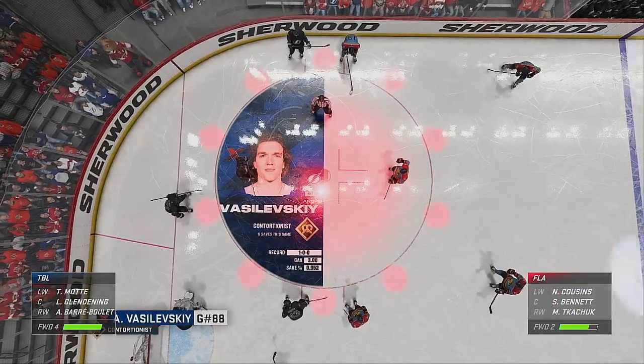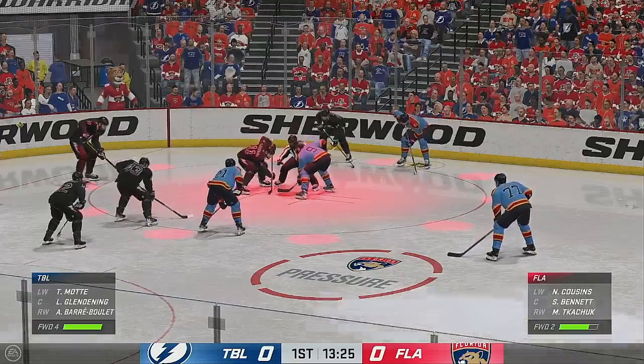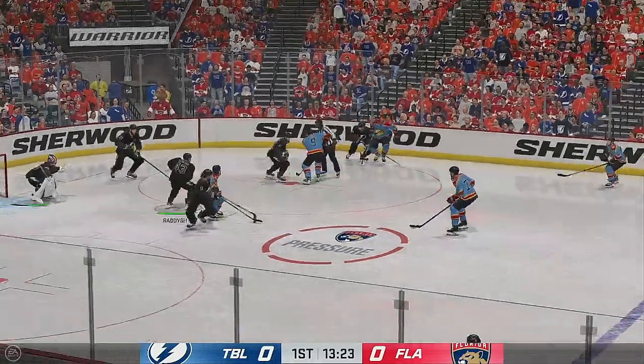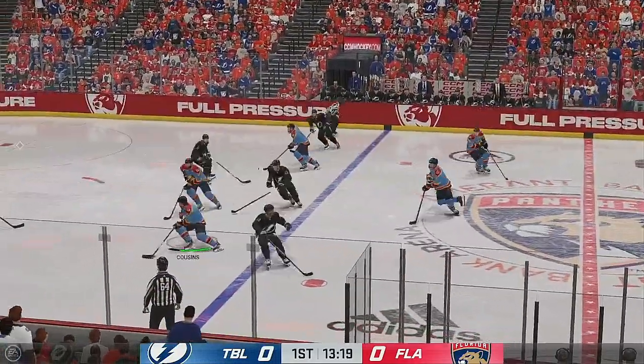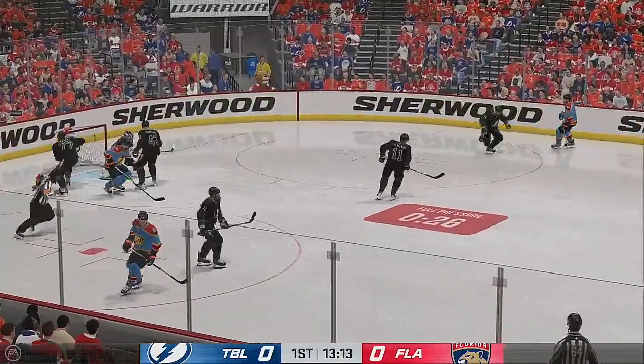Makes consecutive saves there and keeps his team in it. Vasilevskiy's a competitor who never gives up on a play, guys. His contortionist ability is what lets him make those athletic all-out stops to keep the puck from going in his net. And that's taken away to the offensive end by Cousins. Gives him nothing in front.